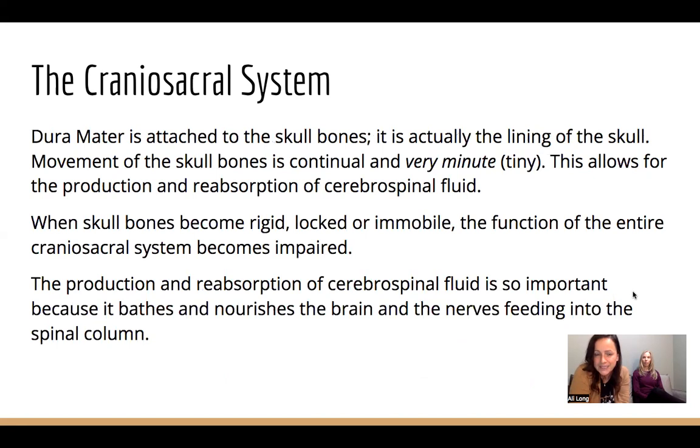Dura matter is attached to the skull bones. It is actually the lining of the skull. Movement of the skull bones is continual and very, very minute. This allows for the production and reabsorption of cerebral spinal fluid. When skull bones become rigid, locked, or immobile, the function of the entire craniosacral system becomes impaired. The production and reabsorption of cerebral spinal fluid is so important because it bathes and nourishes the brain and the nerves feeding into the spinal column.